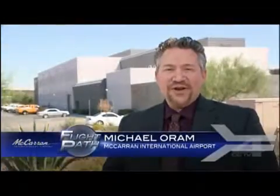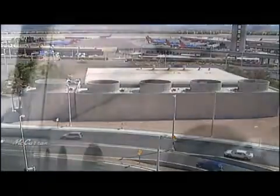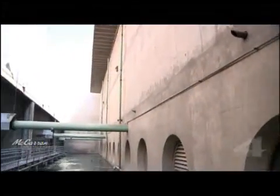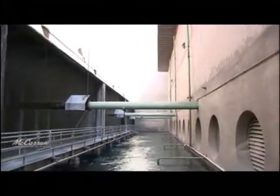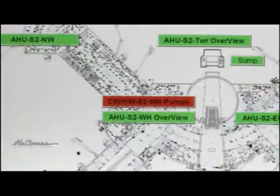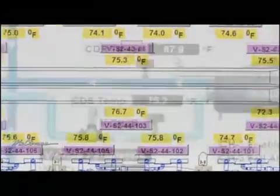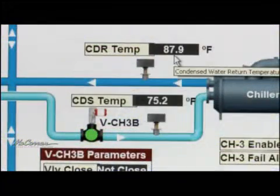The process starts here at one of two central plants. This one, Central Utility Plant 3, or CP3 for short, serves Terminal 3 and the D-gates. CP1, the original facility at McCarran, supplies chilled water for all of Terminal 1, including the A, B, and C gates. Computers with energy management software monitor hundreds of sensors throughout the airport to control the target temperatures, called set points, which can be adjusted here at this station if needed.